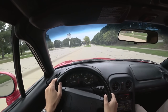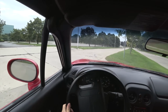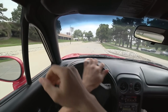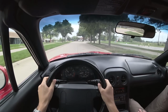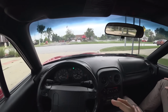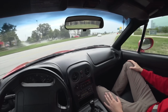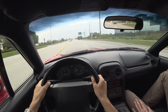Since I've had it, I did plugs and wires, because it didn't pull at all between like 3,000 and 4,000. So it did spark plug wires, and that fixed that. And these '96s do pull. After '94 with the 1.8 motors, these cars have a really nice balanced level of power. They feel great. You can have fun. You can enjoy them.